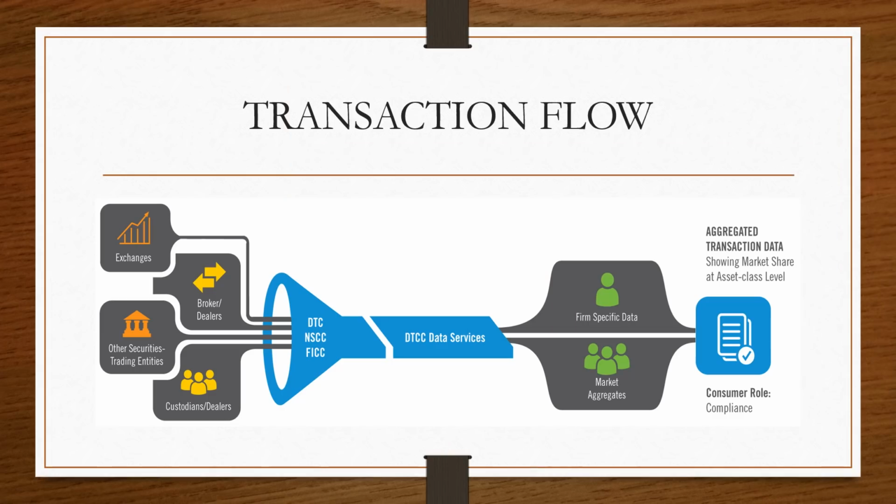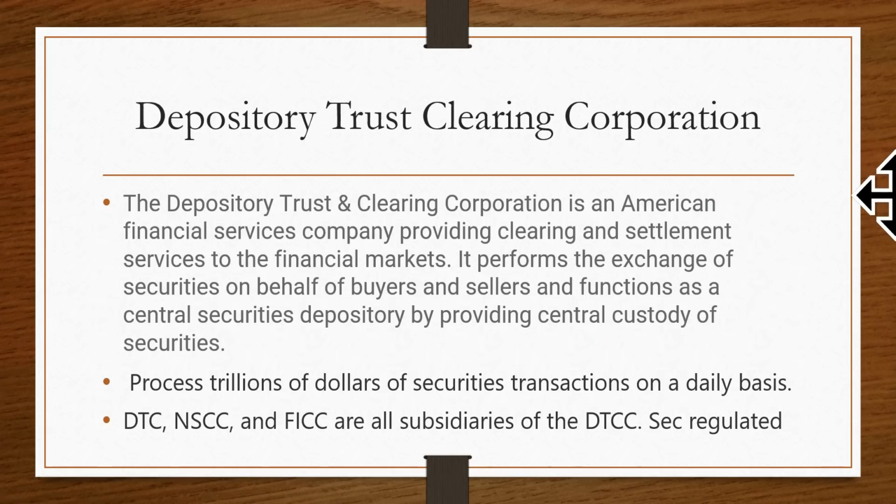So if we go to the next slide here, we see that the DTCC is the central data depository, at which point everything else goes from the DTC to the broker-dealer to the exchange. And it performs the exchange of securities on behalf of buyers and sellers and functions as a central securities depository by providing central custody of securities. Now, the DTCC processes trillions of dollars of securities transactions on a daily basis, and all of this is regulated by the SEC.